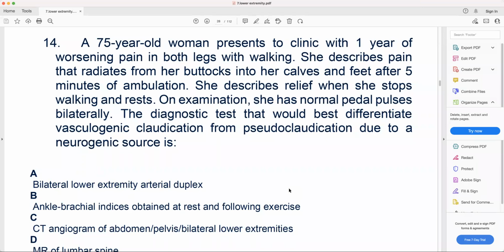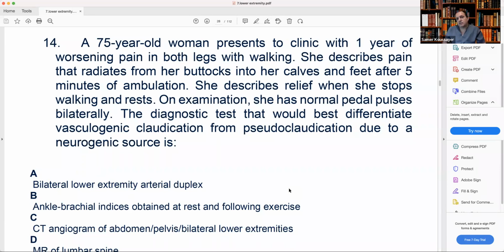On examination, she has normal pedal pulses bilaterally, and the diagnostic test that would best differentiate vasculogenic claudication from pseudoclaudication due to a neurogenic source is... Okay. So what they tell you here is exactly like the question before. So what happened here is the same.